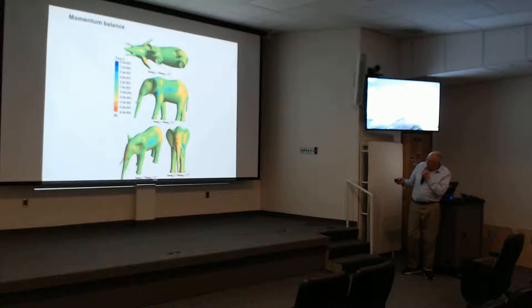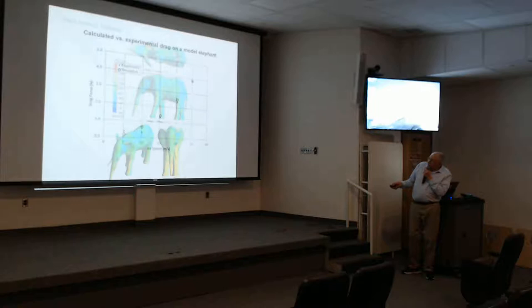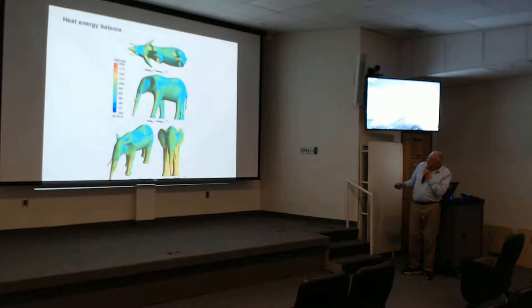Here's our scan of our virtual elephant, 3D elephant, and we're going to do the momentum balance. Here's a force, here a negative force, a positive force, the signs are reversed, but you can see when we blow air across this, the different degrees of force. Here's the turbulent forces that come around here to the backside, and we get very small numbers here. And on the front here, we've got very high numbers. Major forces right on the center of the trunk and the forehead here. And when we integrate all of that and look at drag forces, oops, sorry, wrong button. Look at drag forces.